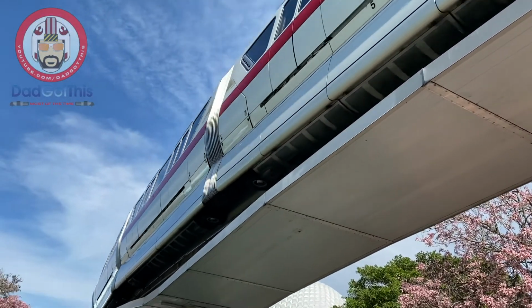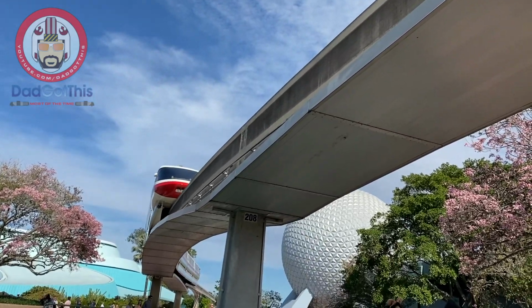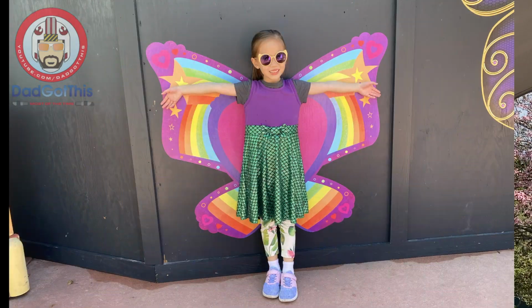It's beautiful, it's like 68 degrees today here. A little bit of wind, so it's right in between jacket and no jacket weather. It's awesome.